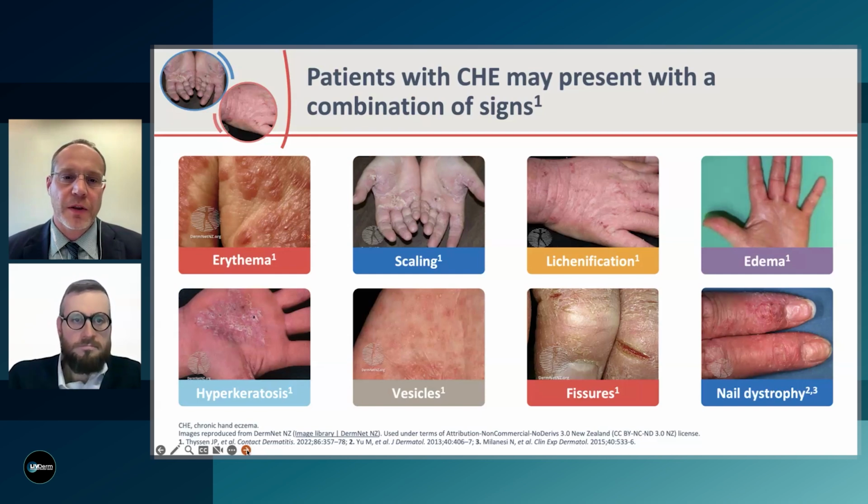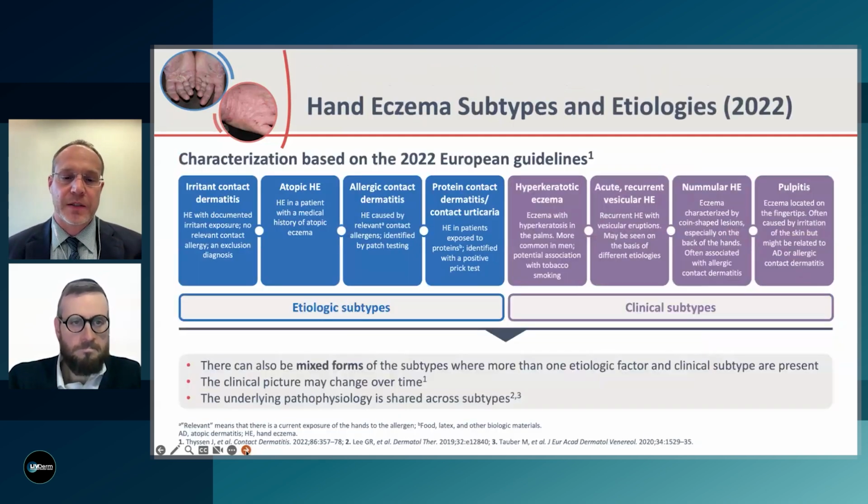Absolutely. So other signs besides the erythema, scaling, lichenification, edema, hyperkeratosis, I think we've all encountered vesicles, the fissures, as Jonathan mentioned, and sometimes nail dystrophy. So even the nail plates themselves can be affected from the inflammation of the hand eczema.